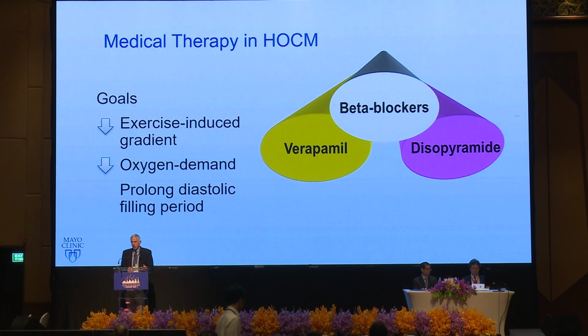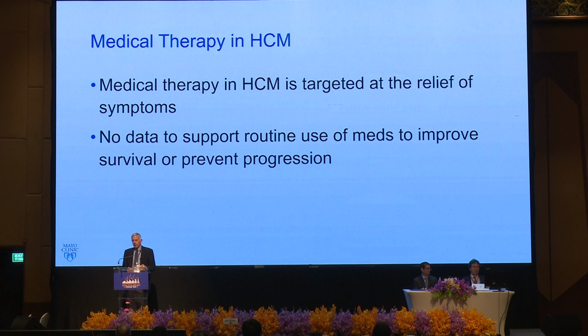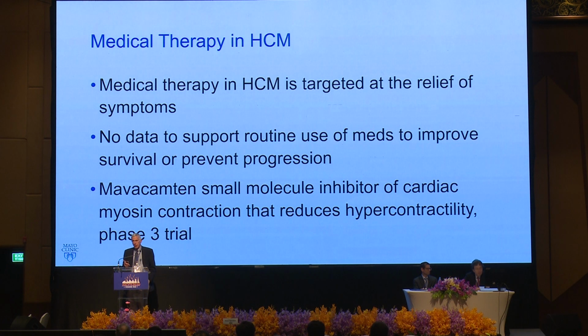Now, medical therapy. If you look at the guidelines, the indication for surgery is to relieve symptoms when symptoms persist despite medical treatment. There is, however, no evidence that medical treatment does anything other than relieve symptoms. There's no data to support the routine use of medicines to improve survival or prevent progression of disease. That may change with this new drug, mavacamten. It's a small molecule inhibitor of myocardial myosin contraction, and it does reduce hypercontractility, so that's something to keep an eye on.